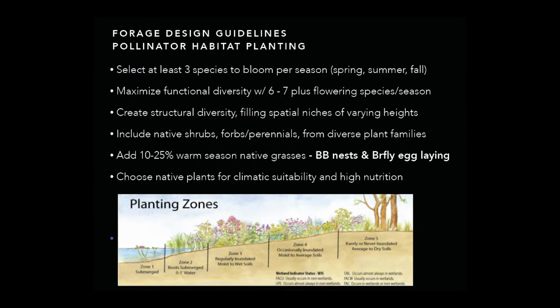So when you're designing pollinator habitat, you select at least 3 species that bloom per season, but maximize really with 6 or 7 or even more. Create structural diversity to fill in spatial niches and have more capacity for a diversity of species to live off that land. Include native shrubs and forbs from diverse families, and 10 to 15% warm season grasses, which are important for bumblebee nest.